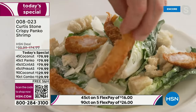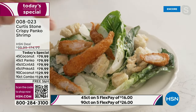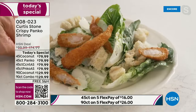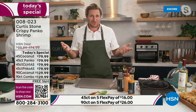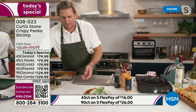Now, have a look at this. I've got 1, 2, 3 of those shrimp on there. A couple of them I cut in half. This is a gorgeous little Caesar salad. I mean, what a beautiful way to do a Caesar, right? But yeah, the panko, it's a wonderful breadcrumb. In fact, we rarely use regular breadcrumbs anymore in our restaurants because the panko just gives you more crunch. The flavor is really incredible.